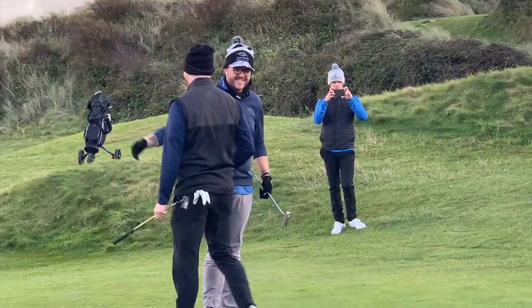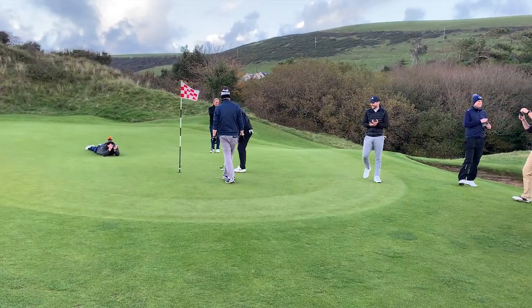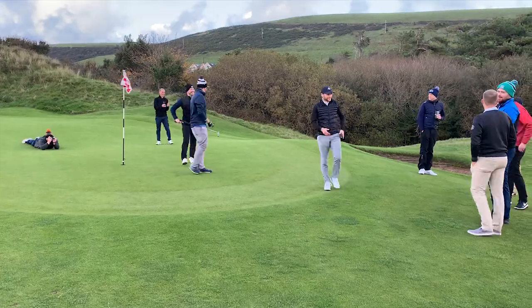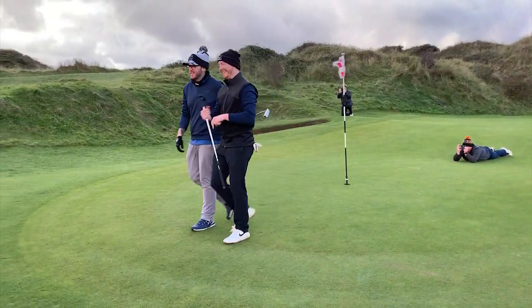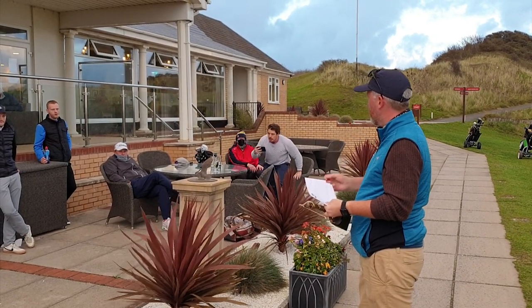COVID-friendly lack of handshake, fist bump, tiny little shoulder touch thing there, signals the end of the shoot. Brilliant. And the champion golfer of the year, after a playoff, after 36 grueling holes, is Mr. Ben Lovejoy. We do applause every time for the lowest pro score.